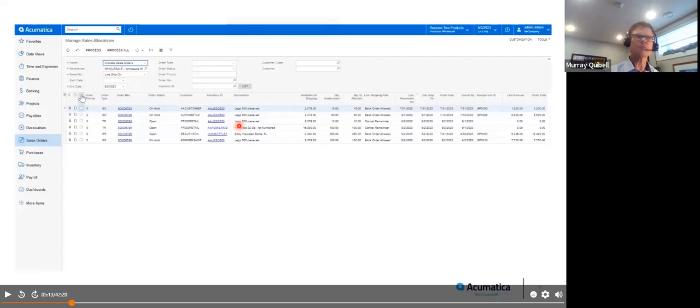So you can manage it based on first in, first out, or order priority. If your best customer is one that you always want to honor, then you can prioritize orders and it just manages a little bit better.